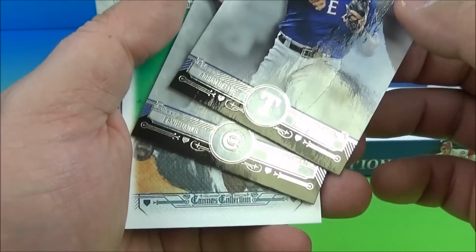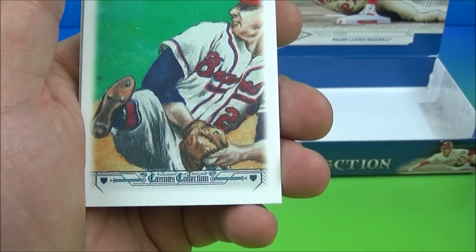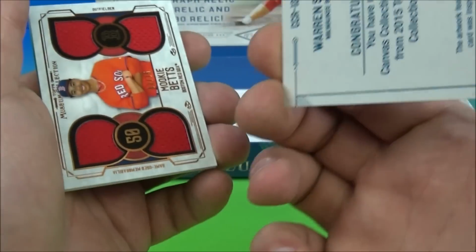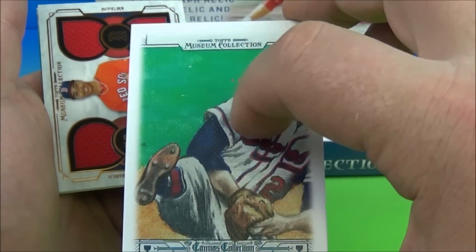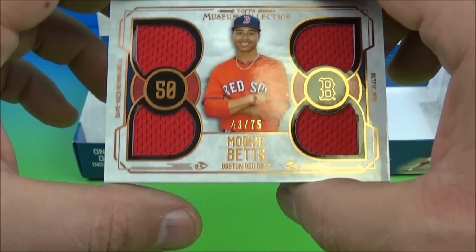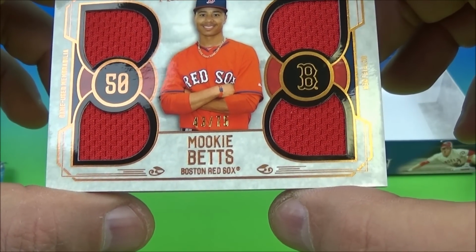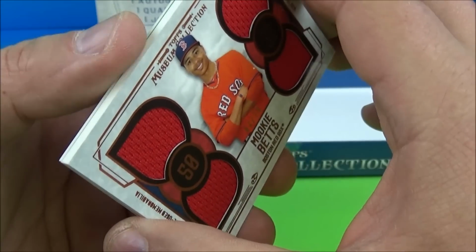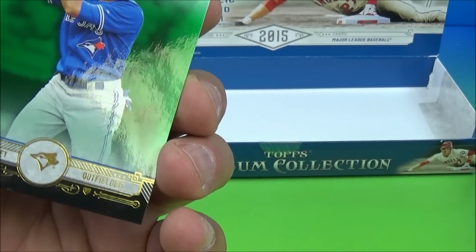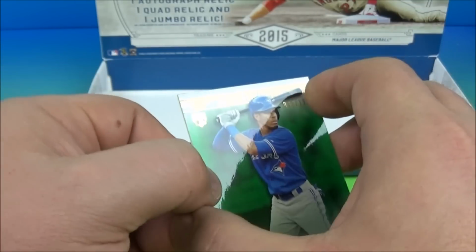Adrian Beltre. Ernie Banks. Oh, look at this. And then we have a Warren Spahn Museum Canvas Collection card. A Mookie Betts, 43 of 75. Game-used memorabilia for the Red Sox. So quad patch. And a 63 of 199 Dalton Pompey rookie. Well, there you go, huh?